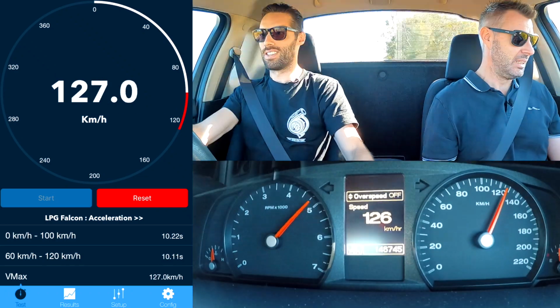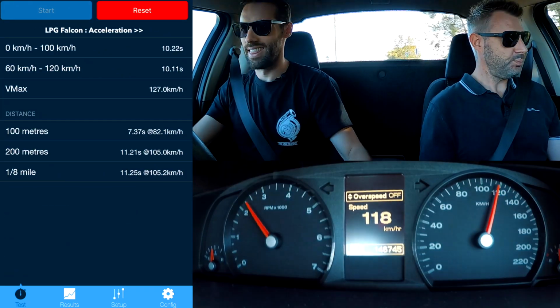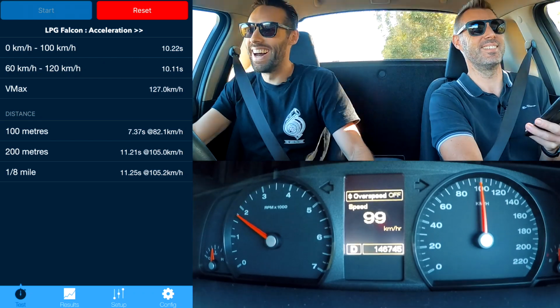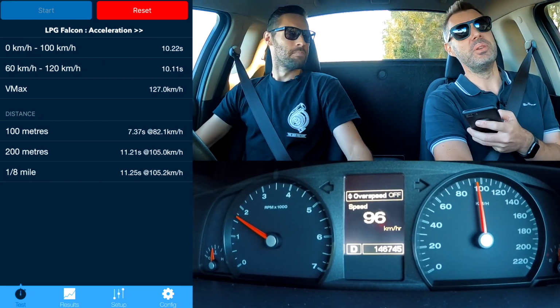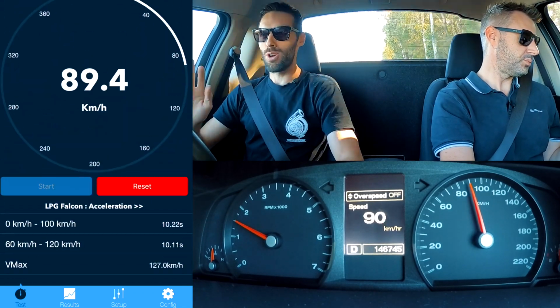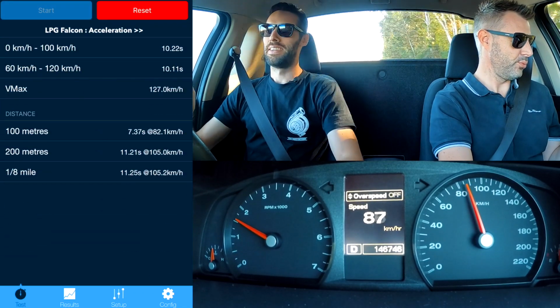It's 120. It's also an eighth of a mile. It takes that long. It's a 10.2. This is not a powerhouse. It's not. It's really surprising because it feels so torquey when you're driving around town.